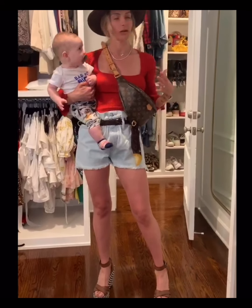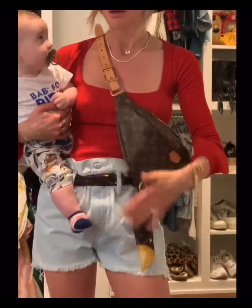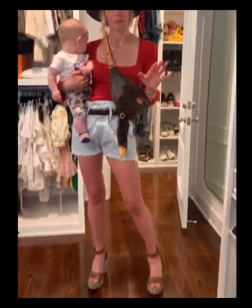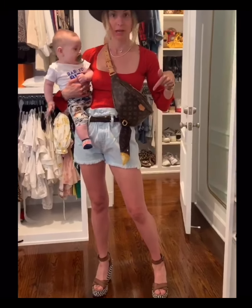I've got a really styled look happening right now. I've got a hat, Louis Vuitton scarf, my Pedro Garcia wedges. This may not be a look for quarantine, but it's aspirational. Anyway, the whole point is get the bag. Get the bag for mom.